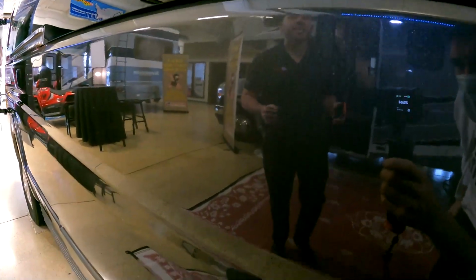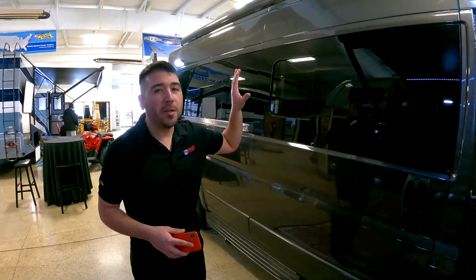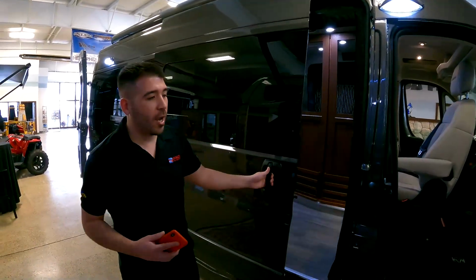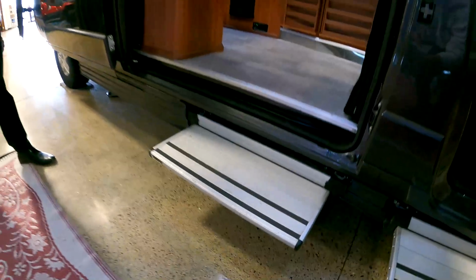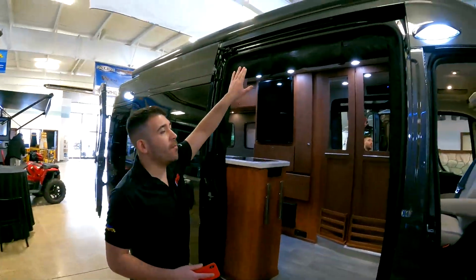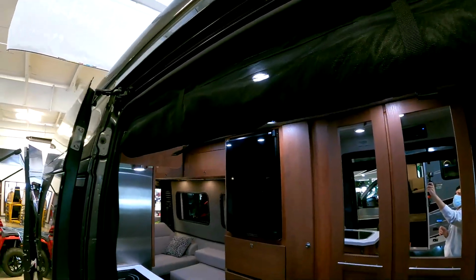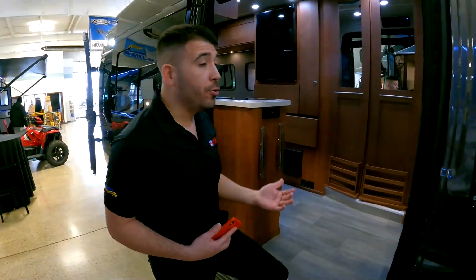Again, you have the very dark, almost limo-tinted windows, which are going to keep that sun and heat out, and it just looks great while you're traveling down the road. We have the floorboard that comes right out when the door opens. We have our mosquito net, just like you saw in the last Road Trek. So if you want to open up those doors and get that fresh air going through, you can do that.